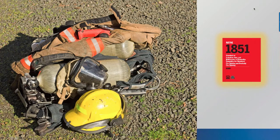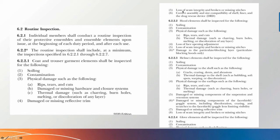All right, so the standard we're talking about today is NFPA 1851, and it is the standard that governs our gear. I'm going to show you some excerpts here. So a lot of text here, but I just want to show you some of the things that I'm hoping all of you have access to. NFPA, even if you don't have a membership, which I would be amazed if your agency didn't have one, where you can actually download the documents or purchase hard copies, they do provide you the ability to view them for free.